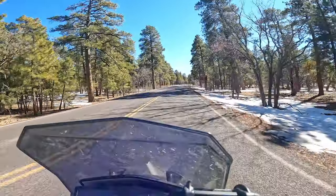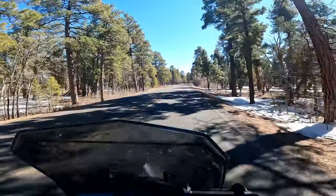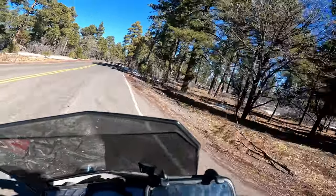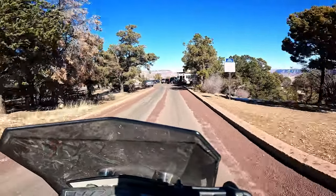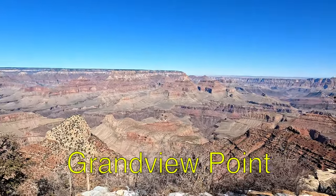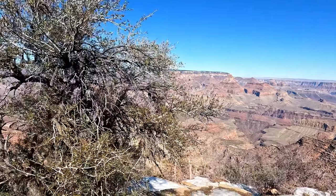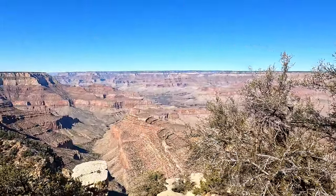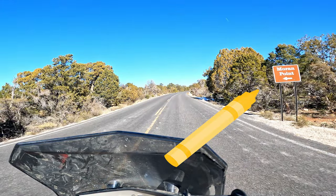Continuing on east, the first scenic viewpoint that you can drive out to is Grand View Point. Up next will be Moran Point.